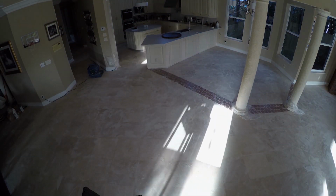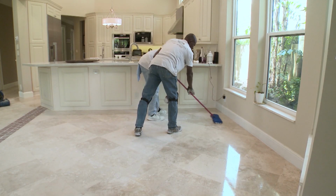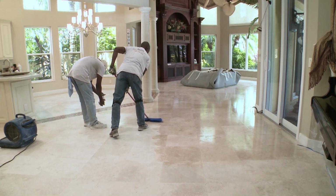The next day, after the floors have dried, the project moves into its second phase. The homeowner wanted the satin finish, and that's what we're doing today. We're sealing and buffing the floor to get to the final result, and then we can move the furniture back.